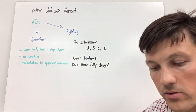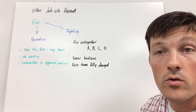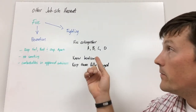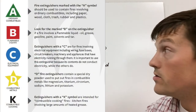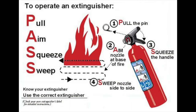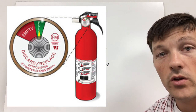Your combustibles could be a liquid, it could be gas, it could be paper, wood, or cloth. Those are combustible things. So if you do have a fire, you need to have fire extinguishers around. You need to know where they're at, and you need to know what types they are. We have different types of fires, and you need to make sure ahead of time that those fire extinguishers are fully charged.